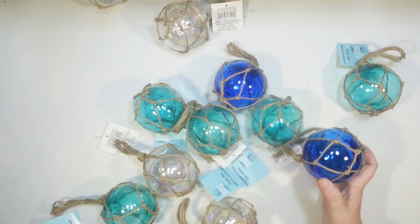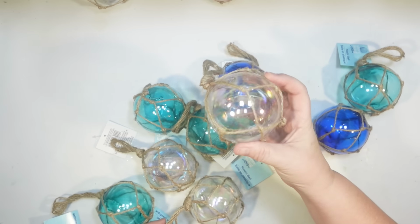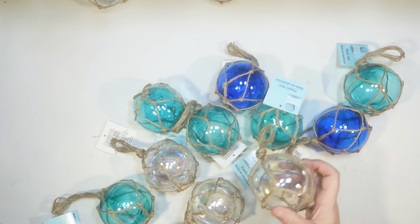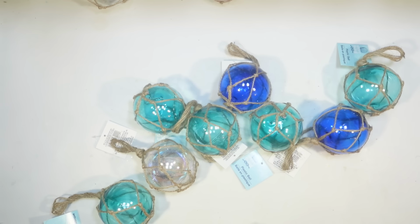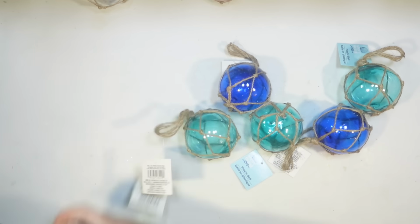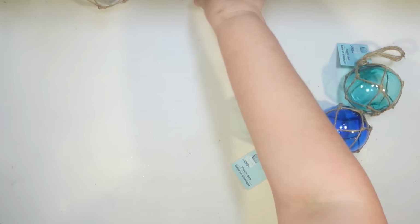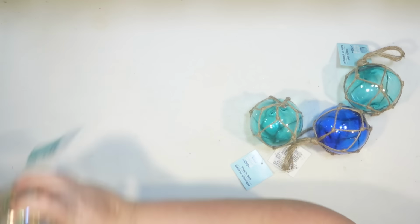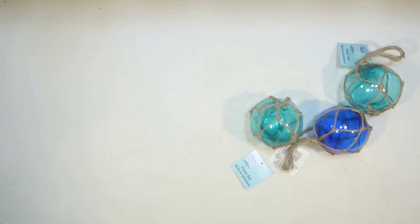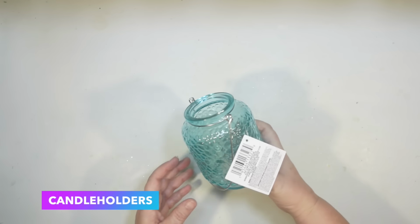I did pick up a couple of those, but I didn't see these on their website, so I was really excited to find these. They're not glass, even though they look like glass fishing floats. They're made out of plastic, so you don't really have to worry about them breaking. These are beautiful. So many uses. You can tie them on DIYs. You can use them as ornaments themselves. I think if you tied a bunch to a string, you could do a wall hanging of them. That would be really cute. I'll probably do that DIY.